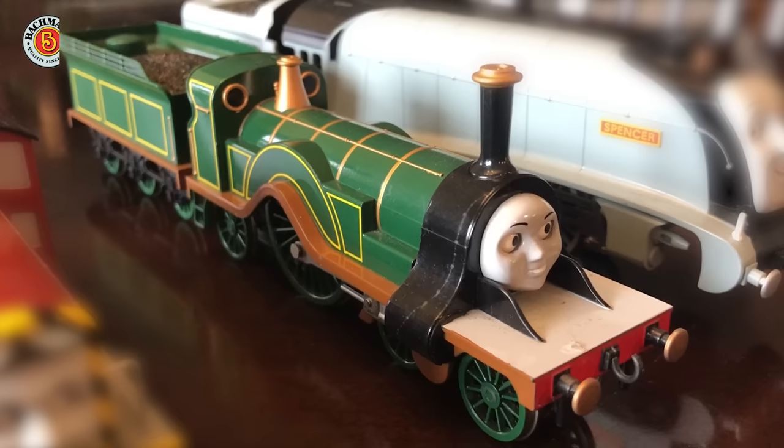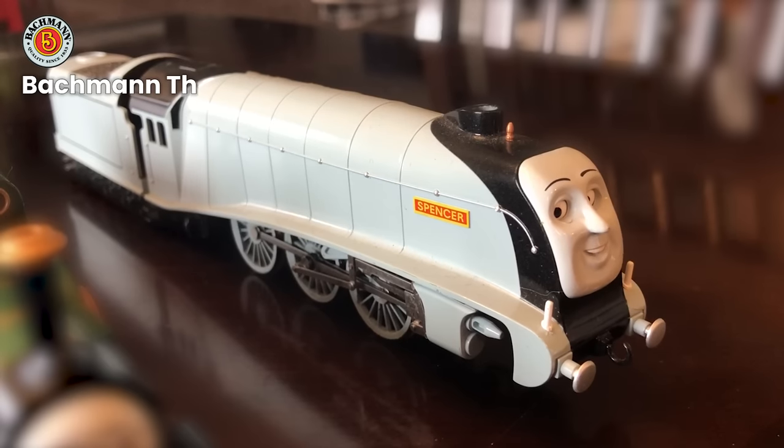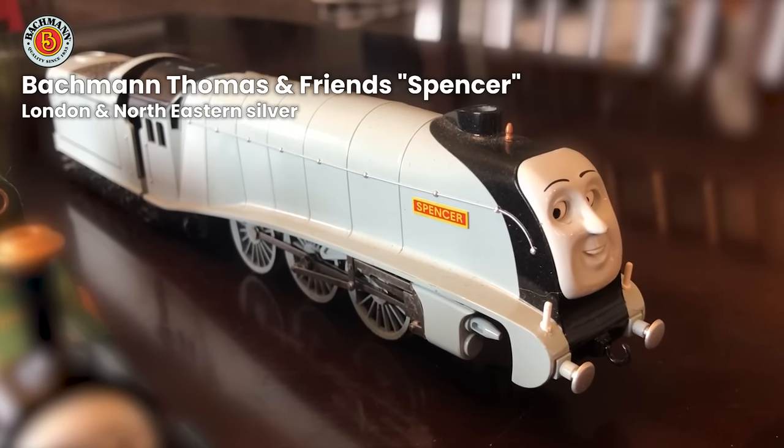Here's Emily. Again, stock standard. And lastly is Spencer, who is currently missing his front bogie. I have it in a box of spare parts. Don't worry, it's not lost.